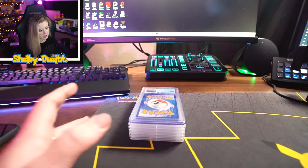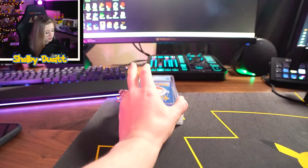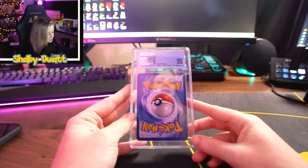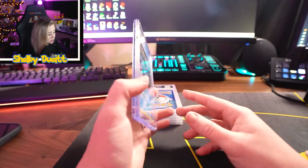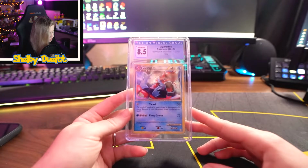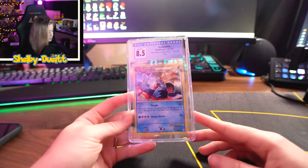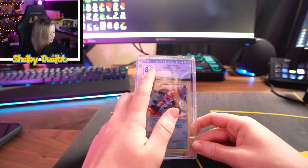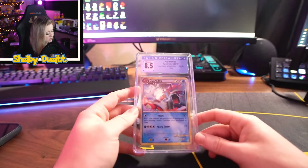so to start off here, I have my CGC card that I picked up when we were at a cool card shop in Georgia. Those of you who know me pretty well know that I collect Gyarados. So for the price, this was pretty hard to turn down. This is a HeartGold SoulSilver Gyarados. I think it was a secret rare from the set, from 2010. It graded an 8.5. I think this is the old CGC label, so it doesn't have anything showing what it scored and everything.